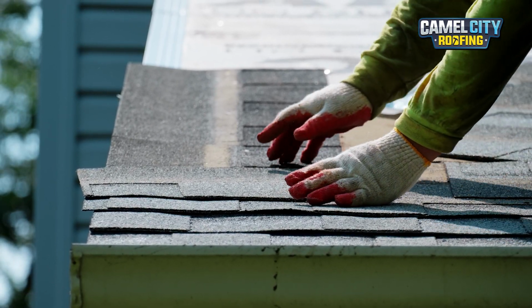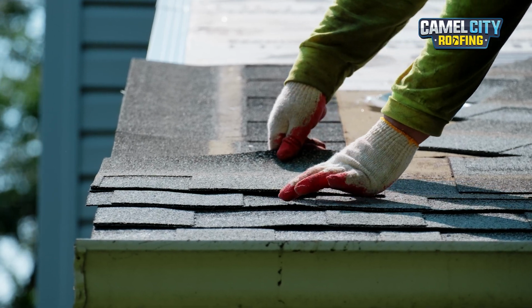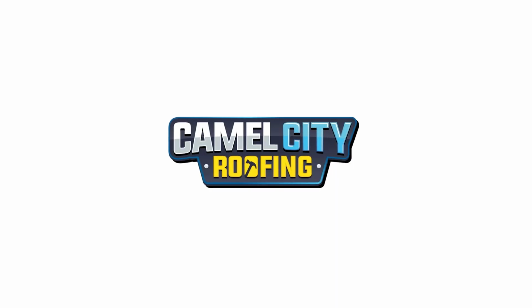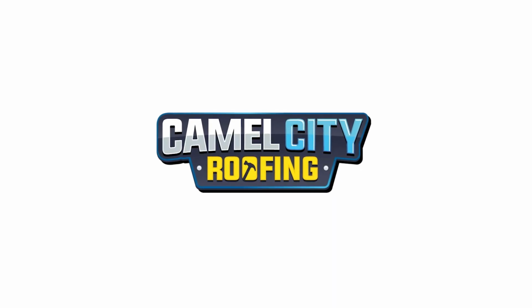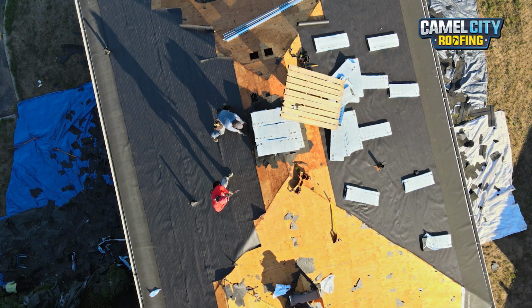So my advice, if you even think there's a small leak, have someone look at it. Not to sell you something, not to panic you, just to know what you're working with. The Camel City Roofing will come out, take a look, document what we see, and let you know if it's something small or something that needs attention. Either way, you get peace of mind, and hopefully avoid a surprise renovation you didn't ask for.